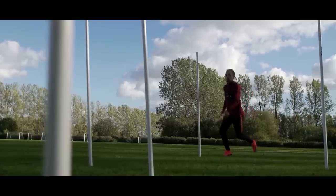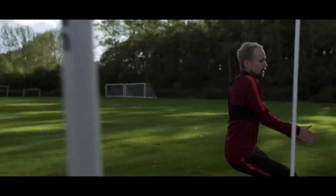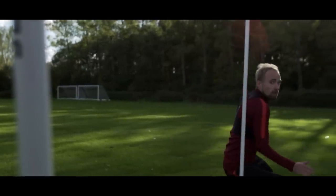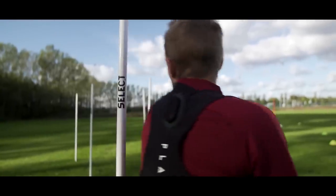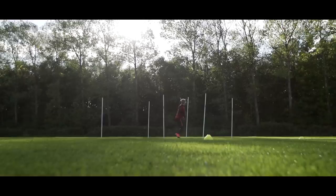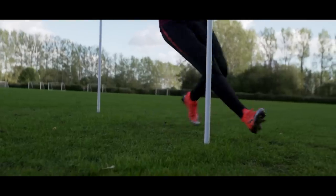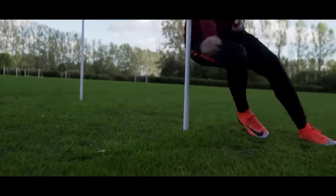That's the good thing about the PLAYR system. You don't really notice that it's there. And as the smart vest is nice, snug, and light, it meant I forgot I was wearing that too. Just get the right size and you'll be fine. I took a medium, but I should have gone for a small as it was a tad loose. So just keep that in mind.